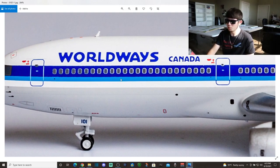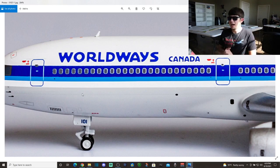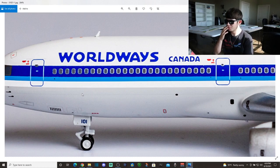You got the darker blue, the lighter blue, the white, and then the gray. This gray right here is the big talking point for this model. I think that is more like an aluminum type color, not necessarily like this matte silver color that they have going. I'll express that more when we take a look at the real life pictures.